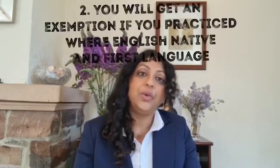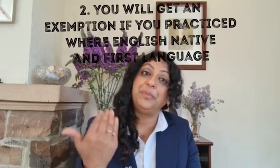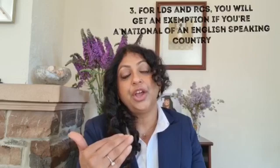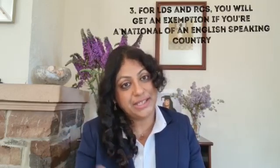ORE candidates will get an exemption if you have recently qualified within the last 2 years, where you have been taught and examined in English. You will also get an exemption if you have been practicing in a country where English is native and first language. For LDSRCS candidates, you will get an exemption if you are a national of an English-speaking country.